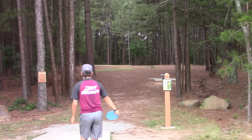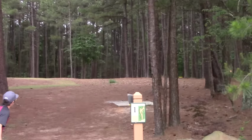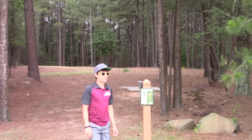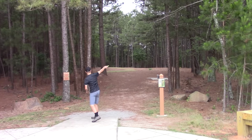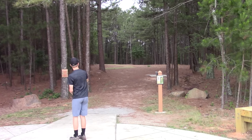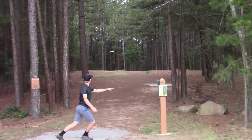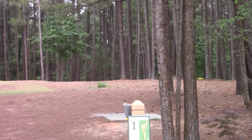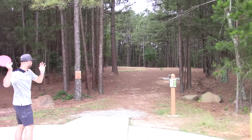So he's going with the backhand, which is really tough to get a backhand at this pin. He goes in a little early, hits a tree. Most of the locals will throw a sidearm on this hole, or a thumber. Isaac's also going to try a backhand. His was a little wider than Cody's, but it still caught one of the last trees on the edge of that corner.